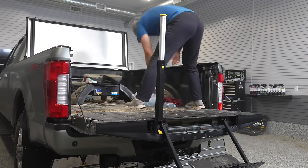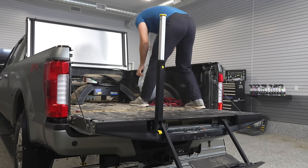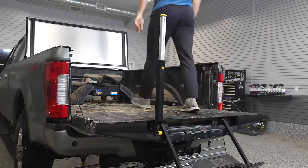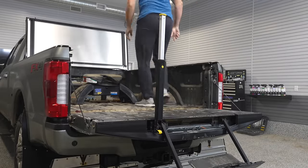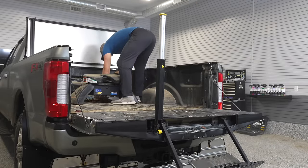But first, I need to remove all the stuff he's got back here, and oddly enough, I hardly ever use the tailgate step on my truck, but it sure does come in handy when you're making a bunch of trips back and forth like this.